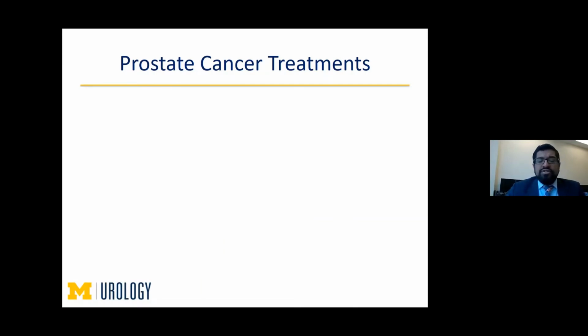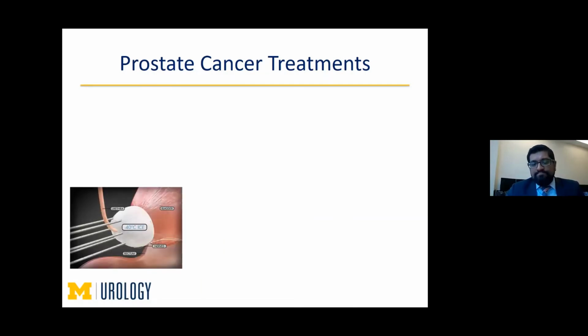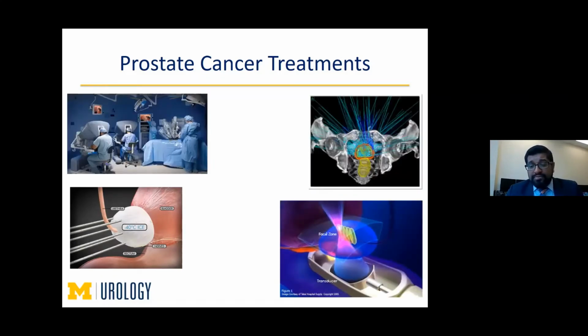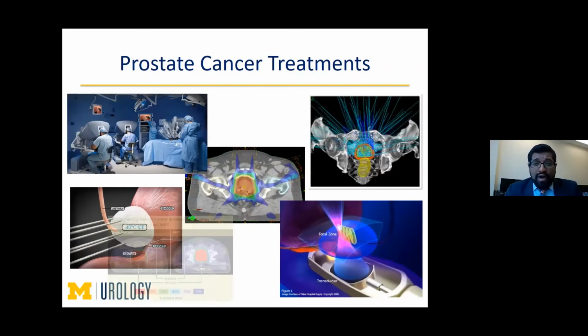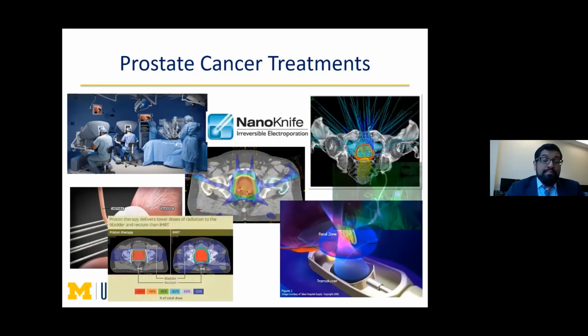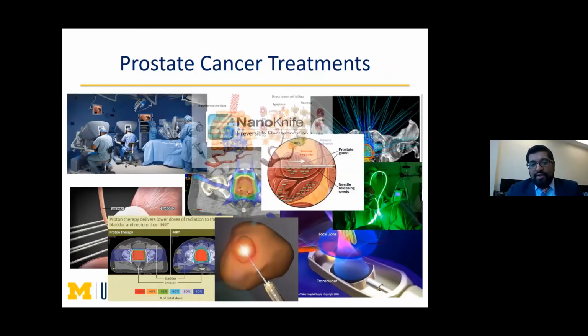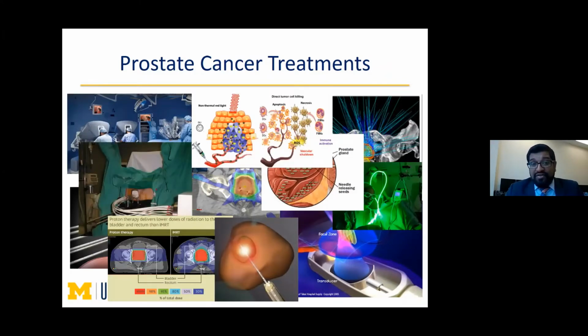So when patients are diagnosed with prostate cancer, they start to face a number of different treatment options. And sometimes these treatment options can be overwhelming. Even for practitioners, there are so many different treatment options out there that it can be difficult to counsel a patient when they ask you about each individual one. I'll hope to provide some clarity specifically on focal therapy.